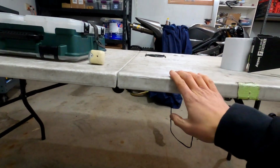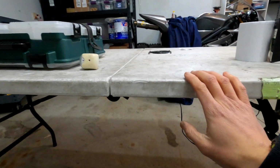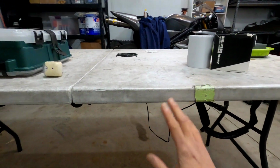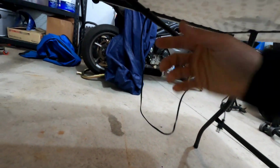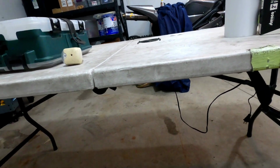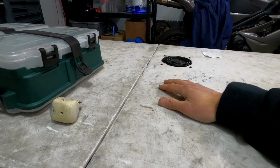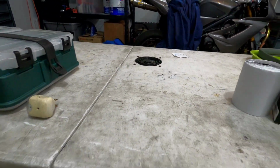And the good thing is with this particular table, I can't say that for sure with every table, but for this one, in any case, I can still fold this and close it and there's no issues. I just have to make sure that the cord is rolled up in here so it doesn't get pinched on the ends when I go to close it. But that's come in really handy. I can just come in off the track and I don't have to think about where I put my helmet. I just set it right here, boom, good to go.